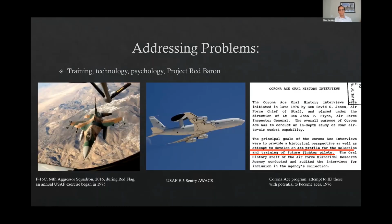The other things that happen, and this is getting into a little bit after the Vietnam War into the 70s and 80s, is they start to address these problems. Training gets changed. You see in 1969 the creation of the Top Gun school, the Navy Fighter Weapons Program. The Air Force creates a similar program in 1975. It's not as famous. I wish it were more famous, but it's called Red Flag. It's very similar to Top Gun, but it's the Air Force thing.